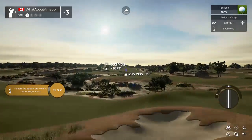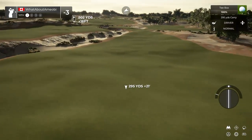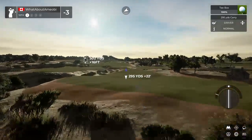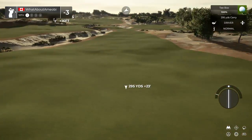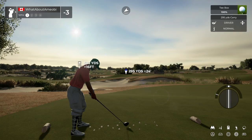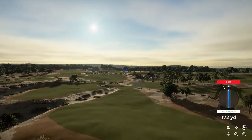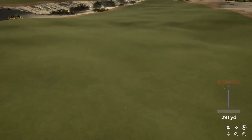Okay. What do we got here? Oh, humpy bumpy fairway. I like it. Nice look off the tee. This is one of my favorite ones because there's a little bit more going on, you know? Yeah. Long par 4. Okay. Hit it down here and then see what we got.